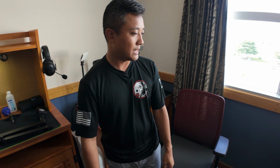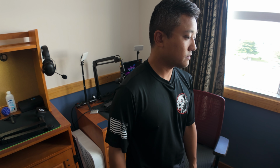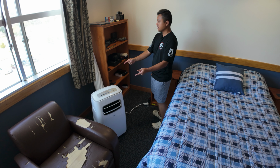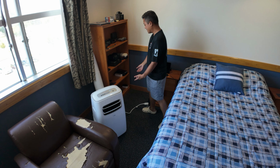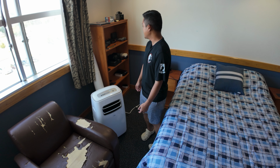And then I have my box fan just to circulate the air, but I recently bought an AC unit. And then this is my knickknacks, pretty much where I put everything that I either use on a daily basis or just have easy access to.